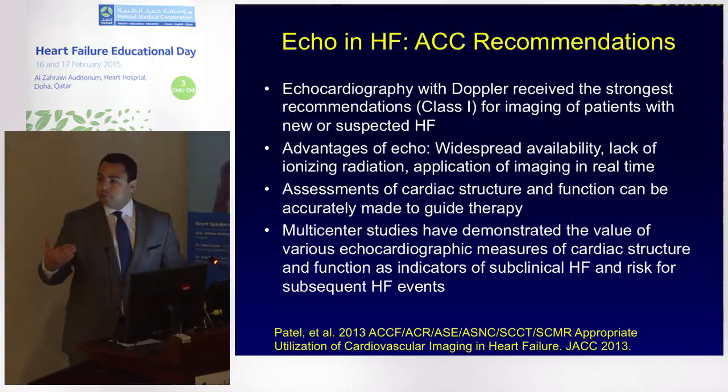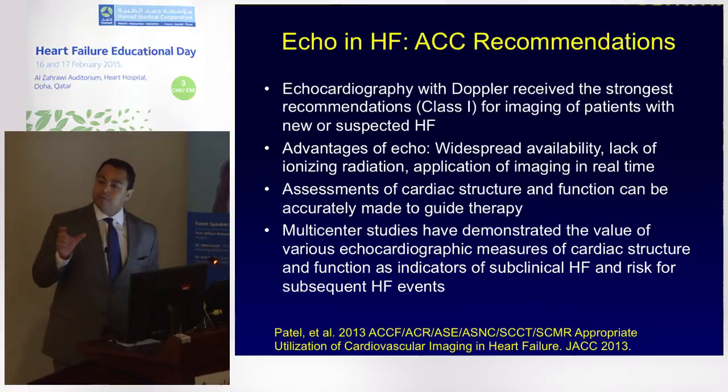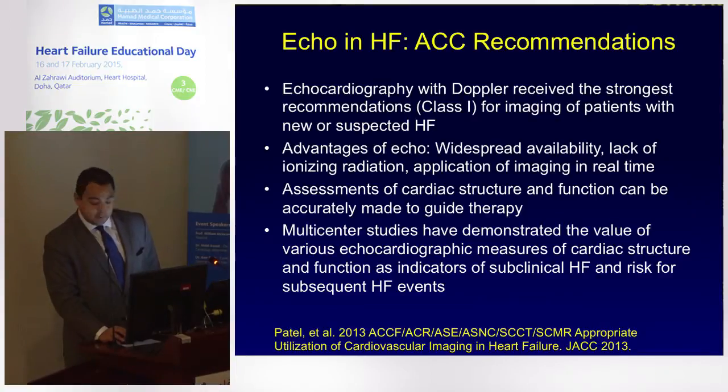Some of the advantages, which I'm sure you're familiar with: echocardiography is available in almost all centers that see patients. There's no ionizing radiation, being an ultrasound technique. It's non-invasive. It doesn't hurt the patient. And very importantly, it gives you real-time imaging. Whether it's Doppler or 2D, it gives you an instantaneous estimation of heart function and filling pressures, which of course can change with therapy or other things, but that's very important. These results can be used to guide therapy.